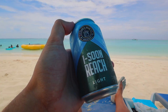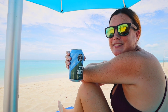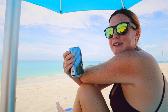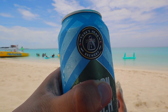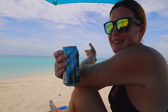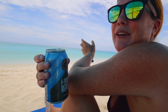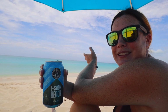It's gorgeous. So since Trevor is our DD for today, I'm gonna be the official beer tester and I guess Caesar tester of the day. So very interesting. I had read about this a little bit before we came, but Turks Head Brewery is like the main domestic beer here, but it's a craft brewery, which is super exciting for us. You guys probably know, because we talk about it all the time, how much we love craft beer. So that's really exciting to come here and see a craft beer that's basically available everywhere.